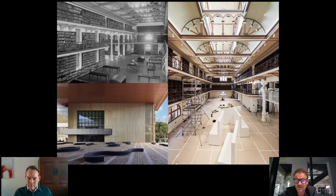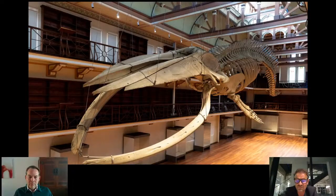And the next slide, of course, is Otto, the blue whale, as Alec mentioned, found, I think it was in 1897, and is one of the few full blue whale skeletons anywhere in the world. So this is one of the key pieces in the project that we really had to think about how it's displayed and how its story can be told.